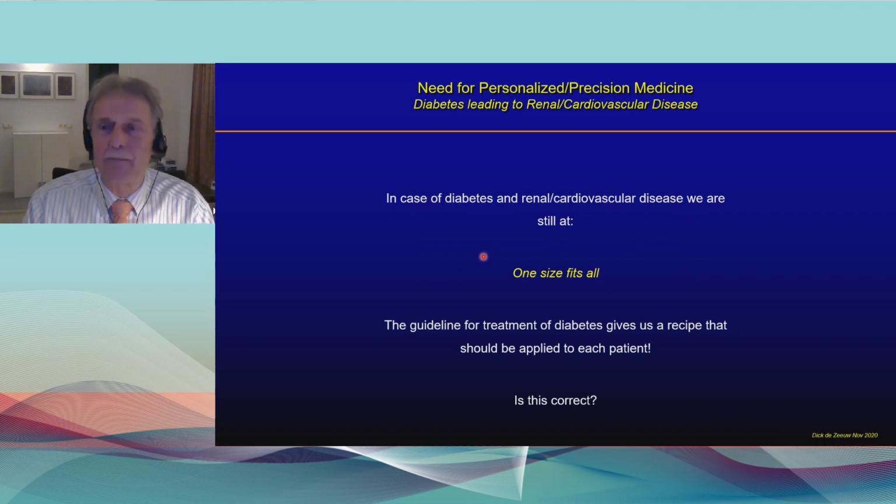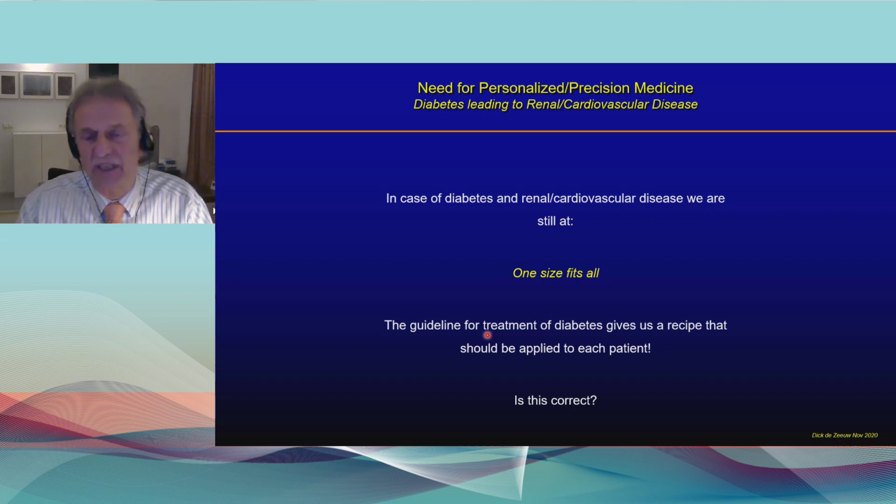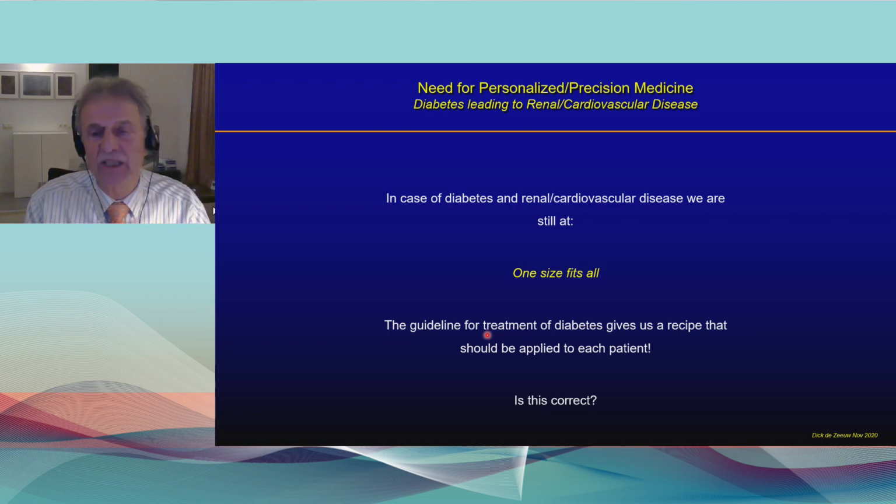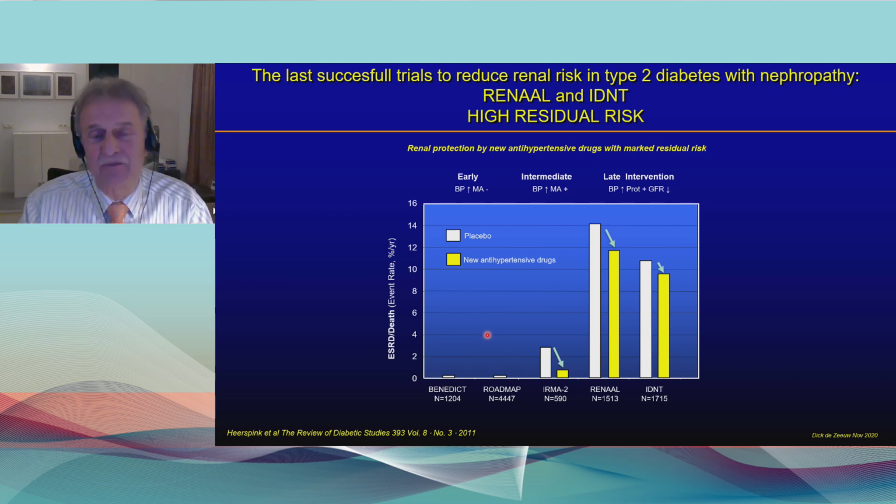Now, if we look at the status today, then we treat renal and cardiovascular disease with one size fits all, because the guideline that we have for the treatment of diabetes just gives us a recipe that should be applied to each patient. Now, I know that you can say, well, that has changed over the years as well. We make differences between patients that have just clean disease or comorbid conditions and what have you. But in general, CKD treatment has a general approach to it. And the question is, is that correct? And I think the answer lies in the following slide.